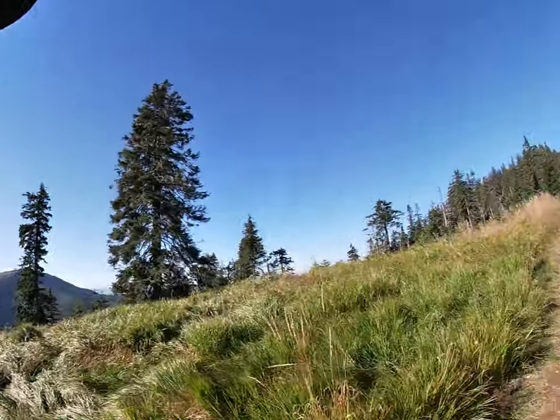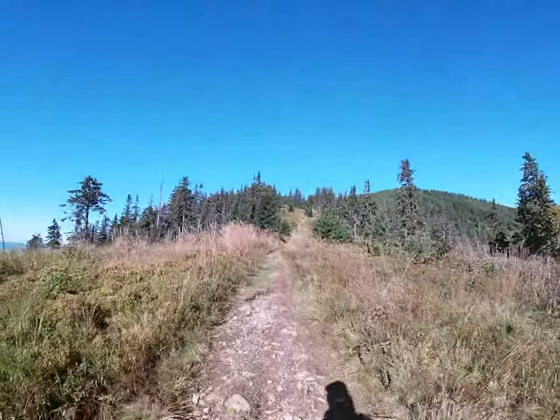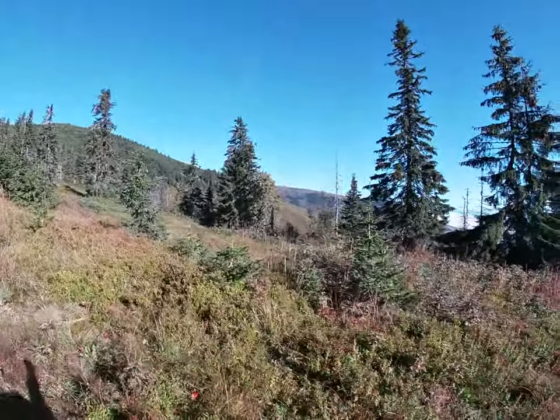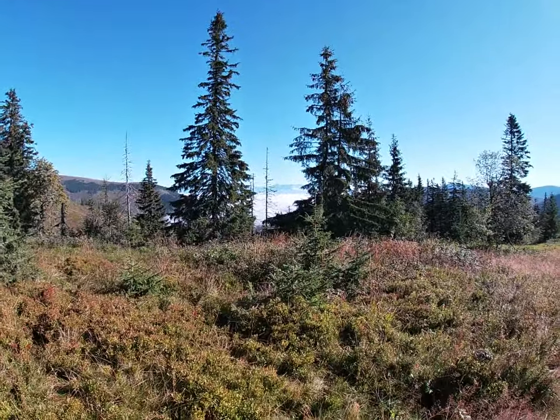When I started today from Liptovský Hrádok, it was a little bit cloudy there, and I want to show you why. Now it's sunny because I'm higher than the low clouds, and you can see it here between the trees.